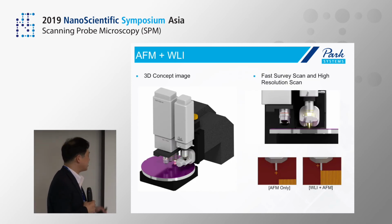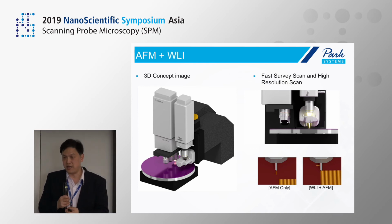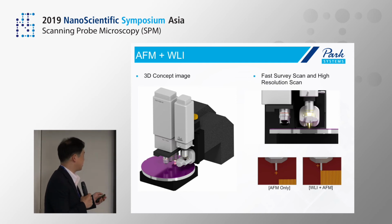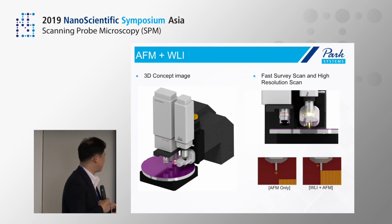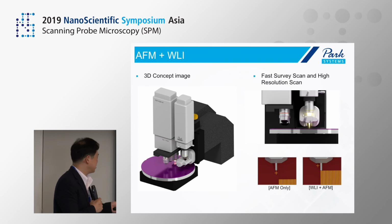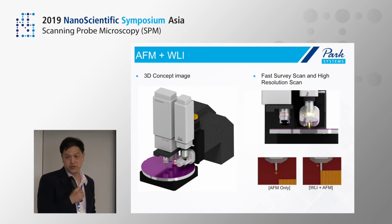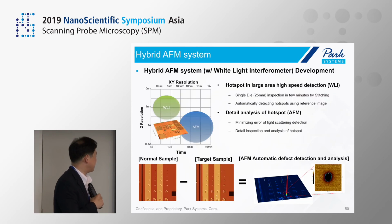Now, not just doing those kinds of things, we are also doing a lot of hybrid metrology, and many of them are still confidential, but this is almost a completed project, so I'm including it. This is an AFM together with a WLI, white light interferometry. We measure with the WLI here, and then it moves to the AFM to get the data. So we are researching to develop this kind of mode.